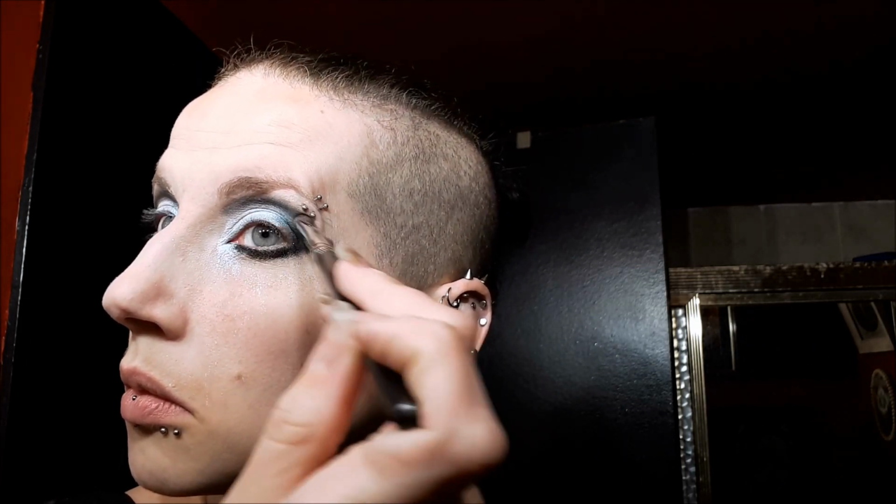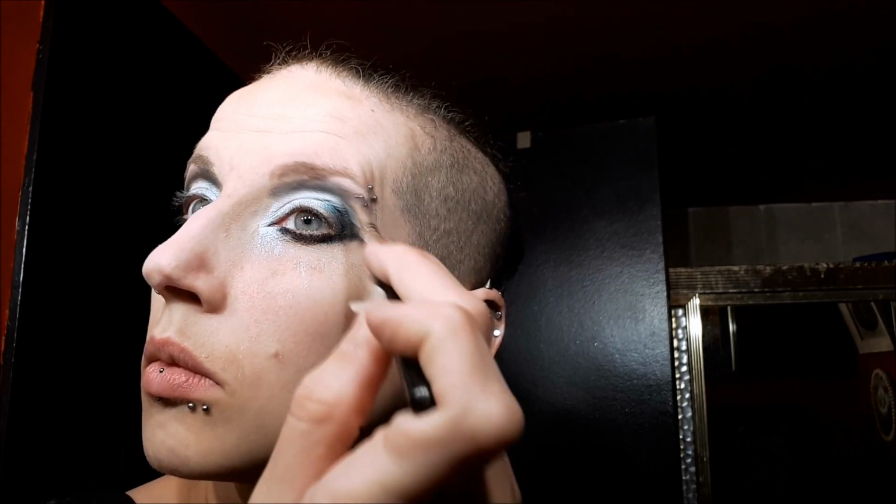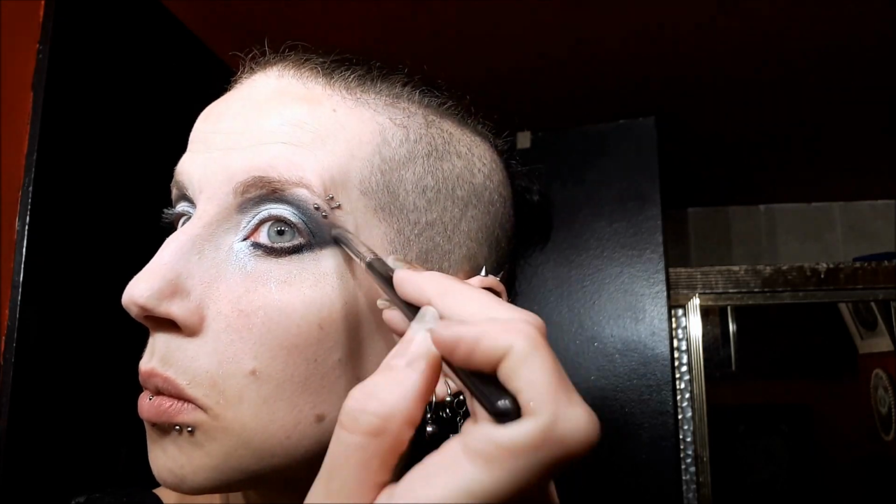And when you think you've done blending, you're not. You have to keep blending because if you don't, it just looks like you smashed your face into a pile of makeup on the table and hoped for the best. It looks really, really awful. So keep on blending until you've blended so much that your fingers feel like they're going to fall off. Then you might be done.